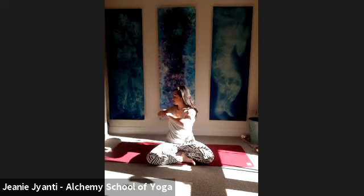Beautiful. We'll make gentle fists and just touch your knuckles towards each other, elbows in and around the height of the shoulders. And then make a little gap between the knuckles. You might feel the shoulder blades, the back of the body engage. And we'll start to gently twist from side to side. See if you can keep roughly that distance between the knuckles.